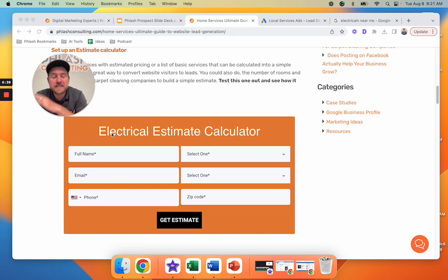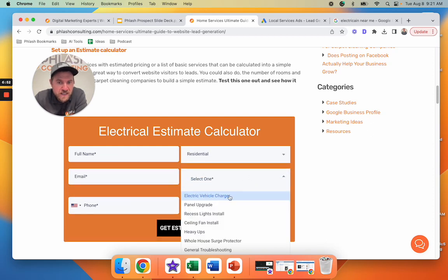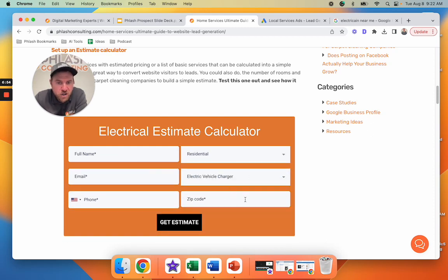And then this electrical estimate calculator, again, this is another home run. We build these custom for our clients, but you could make something similar to this. Essentially, you put in your contact information, and then over here you can select the type of service. Let's say you want residential, you want EV charger install. We'll just keep it simple: EV charger install, and then your zip code. When you click get an estimate, it's going to give you a range for your electrical vehicle charger. So it's going to say it's going to be $500 to $2,000, permits and licensing. Do you have any pictures so that we can give you a better estimate or something like that.